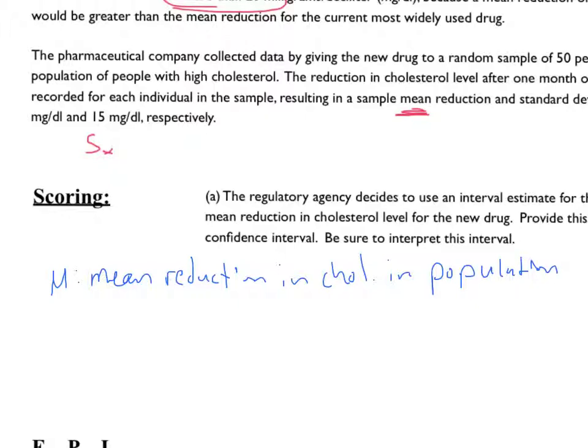Then it says you're making a confidence interval. And so a confidence interval, whenever we don't know sigma, the population standard deviation, but we know s, the sample standard deviation, is always going to be a t-interval. So we're going to say that mu is equal to x bar plus or minus t star, that's our critical value in this case, times whatever our standard error is, our standard deviation, divided by the square root of our sample size.